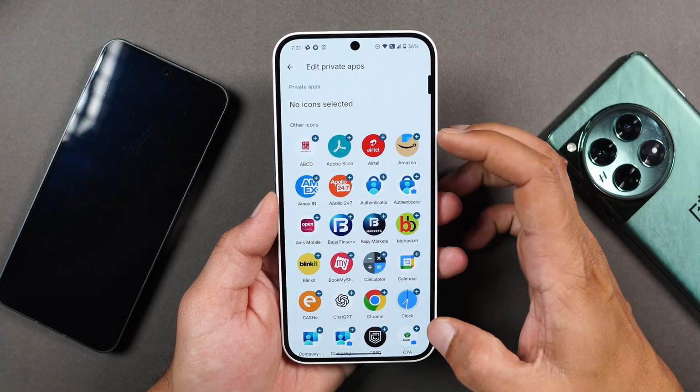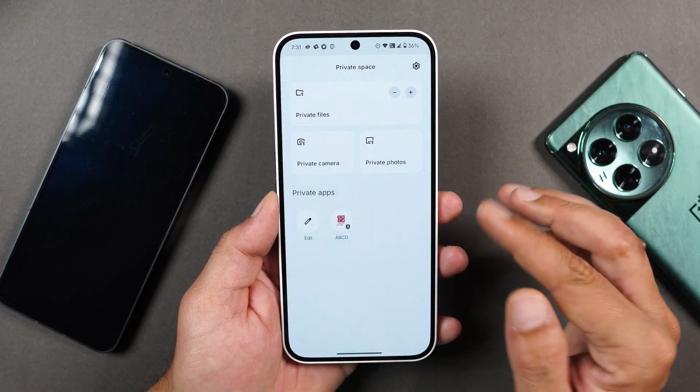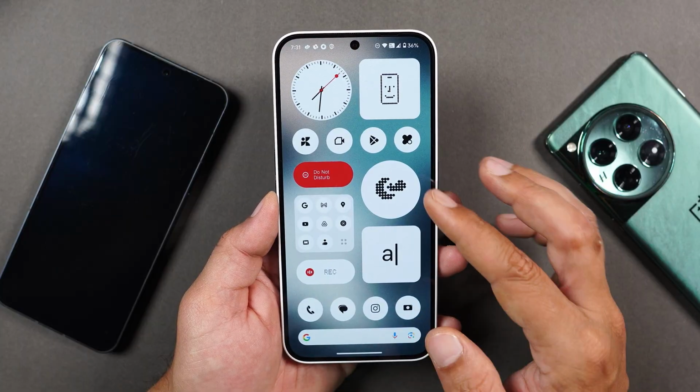Under private apps, you can add applications too. So once these applications are added, for example, I'll select this application, and this application now will not be appearing in the app drawer.